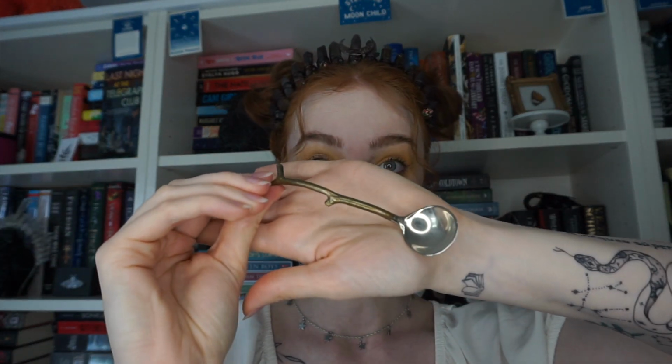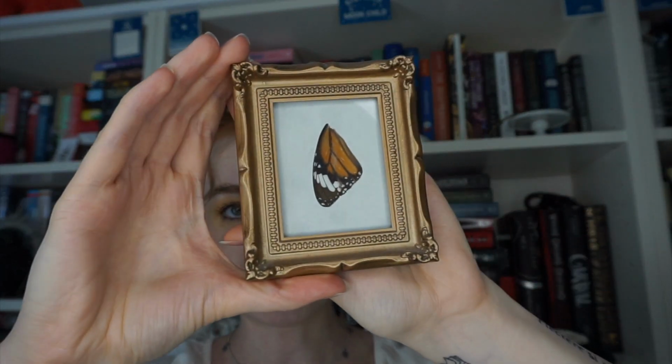But I particularly love this because it reminds me of something that Ronan would dream from The Raven Boys. Like, to me, it feels like a dream object. And this is a single pressed butterfly wing that I got from an antique store up the coast of BC. Oh, and you can see them up here. This is a pack of vintage astrology cards for Gemini. That's me, and I got those also at a vintage shop in Vancouver.